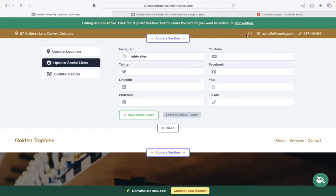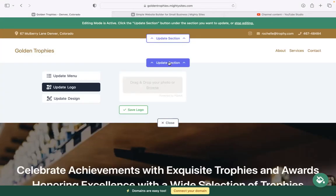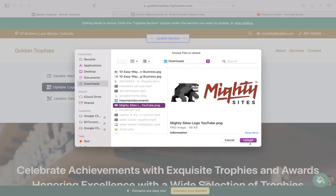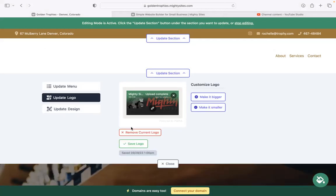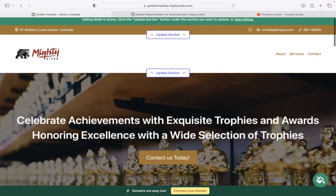Under update social links is where you can put in the various social media platforms your business is active on. Icons for those social channels will be displayed at the top as well as at the bottom of your website. If you've got a business logo, head on over to the next section, browse your device to upload it. Once it's been uploaded, if you'd like to make slight changes to it, cropping it, rotating it, adding filters or frames, click on that pencil. Otherwise, click on save. Over here on the right is where you can make your logo bigger and smaller.